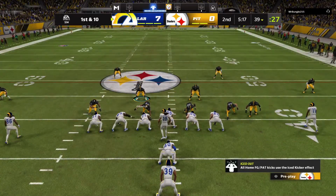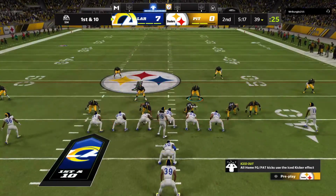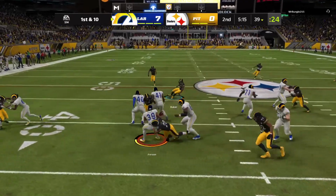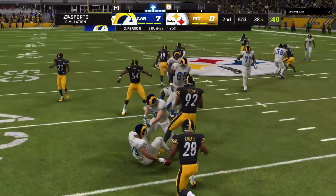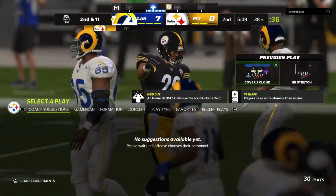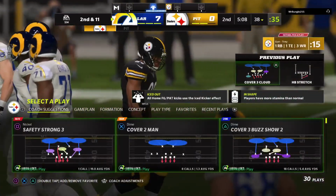Set to begin their next drive, the Rams offense at the line. The crowd may be losing just a little bit of the edge after back-to-back punts. They want some big plays. They want to see some offense. They want to see somebody break away, whether it's through the air or on the ground.